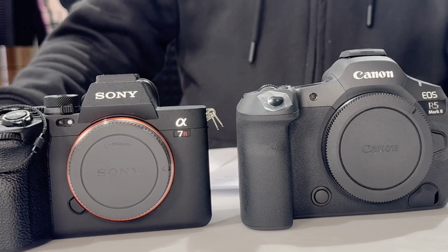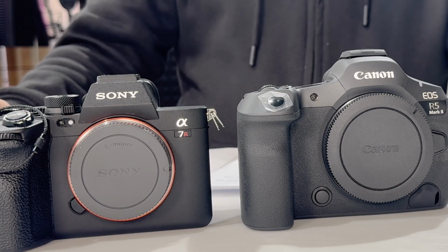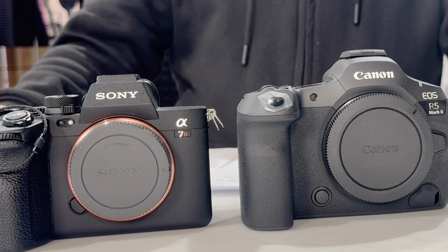So again guys, for me, it's a tough decision. But if you want more megapixels, if you like a high-resolution camera, then the 61 megapixels of the Sony is good, especially if you are printing large sizes. But I think 45 megapixels is more than enough also. But again, guys, it's up to you. Whether you are a Sony lover or a Canon lover, it's up to you which you will choose, either the Canon R5 or the Sony a7R Mark V.